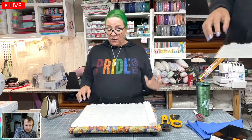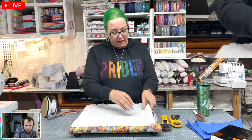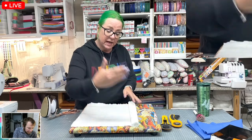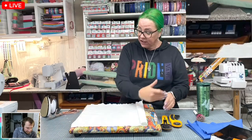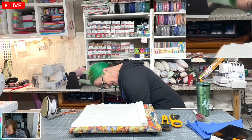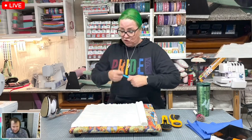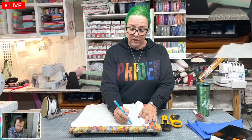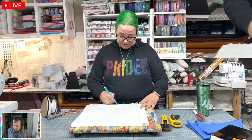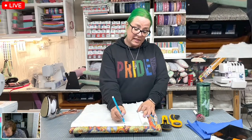Okay? So it will always be like this. When you cut off a roll, the two edges of your roll will be your selvages. And parallel with your selvage runs your grain line. Let me get a pen so we can start drawing on this. Okay, so that edge normally looks a little bit different, and this edge is your selvage.